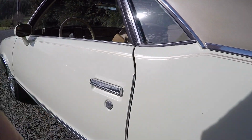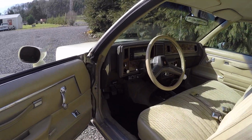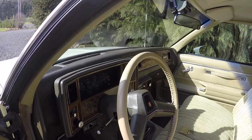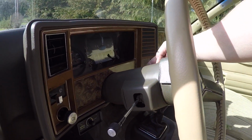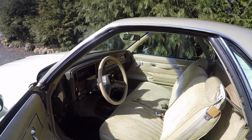No reserve. Adios. Hey, we're gonna show you the interior real fast. Watch how nice the door shuts. Really nice. You'll hear a little squeak up there. You can hear the buzzer from the key, so that works, which is cool. I'll take the key out and you can turn it, hear it turn off.